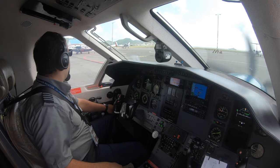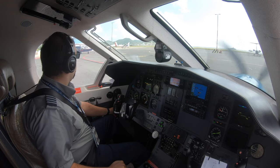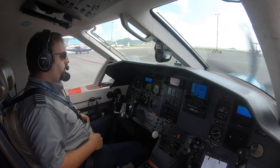Alright, taxi light is on to let everybody know the plane is about to move. And clear left, center, and right.